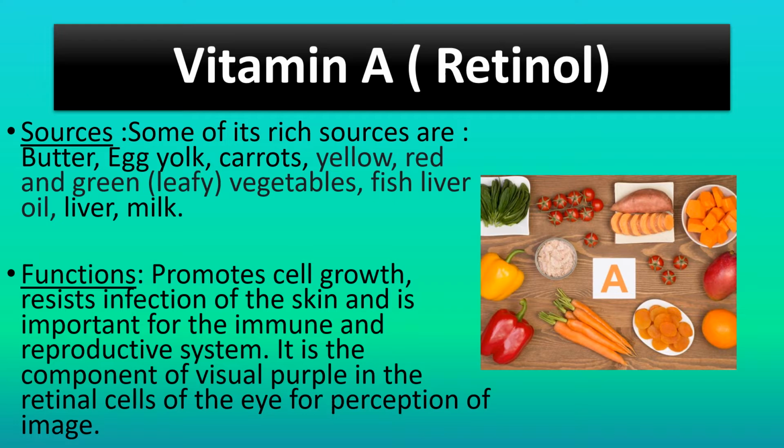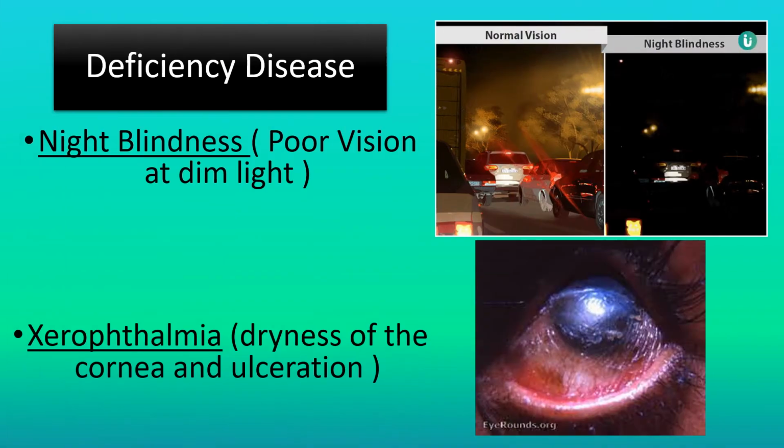Now let's look at the functions. Vitamin A promotes cell growth, resists infection of the skin and is important for the immune and reproductive system. It is the component of visual purple in the retinal cells of the eye for the perception of images. Now what will happen if your body has less of vitamin A, or what is the deficiency disease? Well, first there's night blindness, in which you will have poor vision at dim light. Then there is xerophthalmia, in which there will be dryness of the cornea and ulceration.